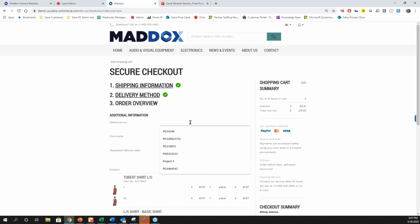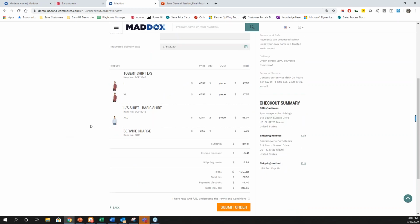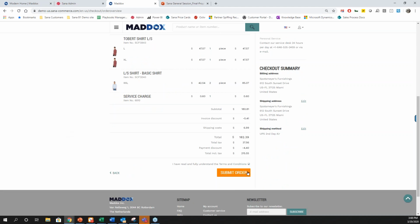Here, we can capture things like a PO number, or perhaps we want to send this to the back delivery gate or shipping instructions. And here we can even capture a requested delivery date. Here I'll go ahead and overview the order, accept the terms and conditions, and submit the order.